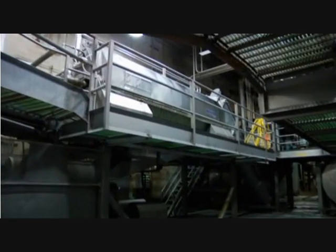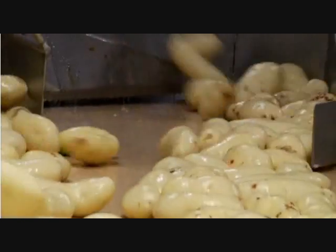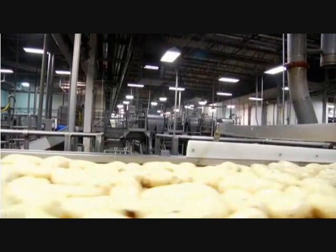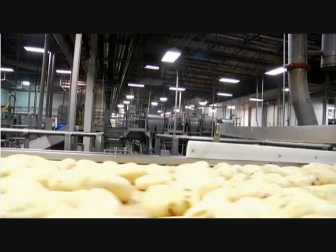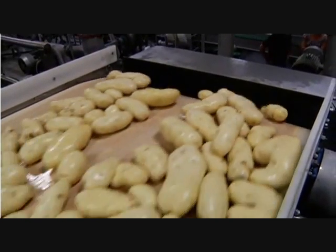Here we are at the steam peelers, and what we do in this process is we remove the peel from the outside of the potato. After the potatoes leave the peelers, they'll move to the barrel washers. That will then just use water to rinse the loosened peel off the outside of the potatoes.